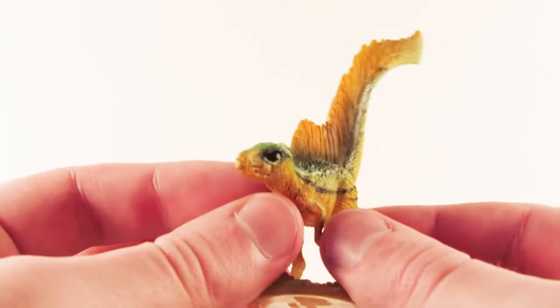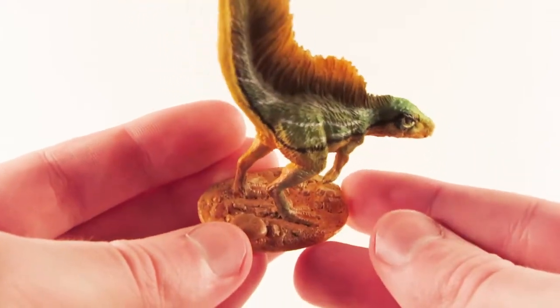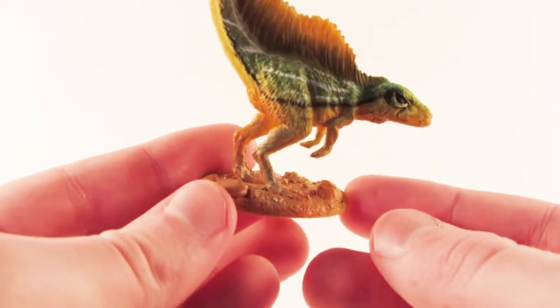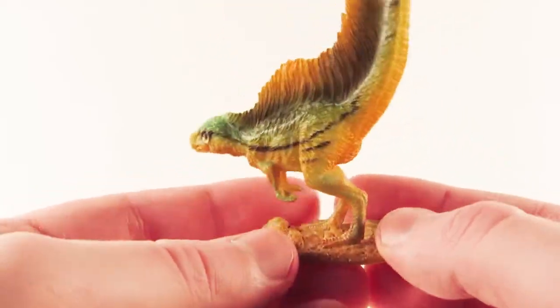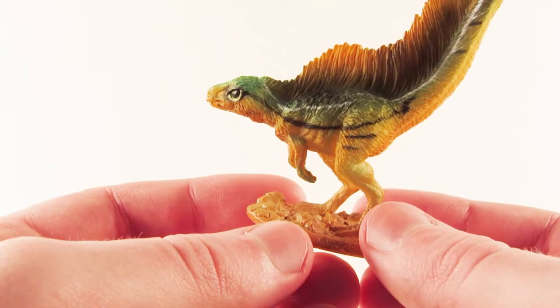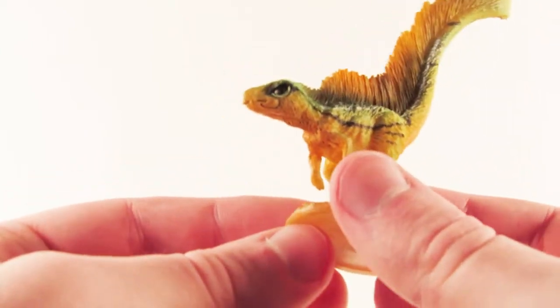Head sculpt looks great. I love the big black eyes there. Feathering detail, fantastic. The base, once again, very similar in style to the Concavenator with a slightly more reddish-brown color that's been used. Nice washing and dry brushing overall there. But yeah, I also like the positioning of the little forelimbs as well.